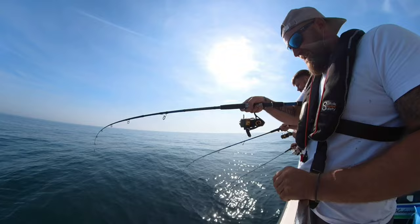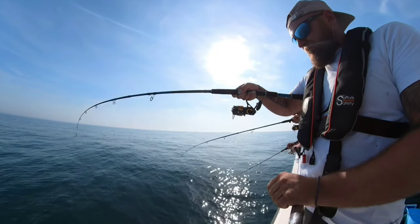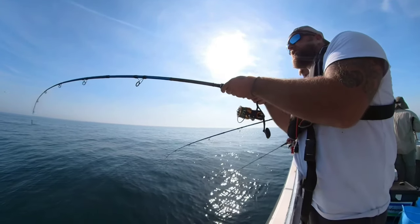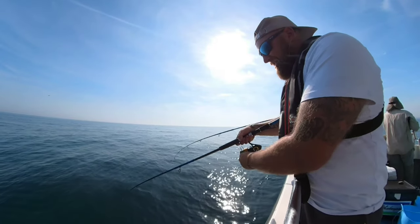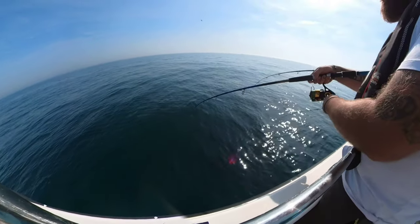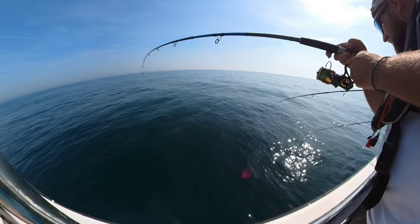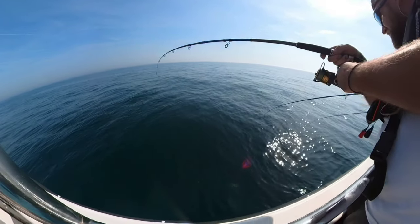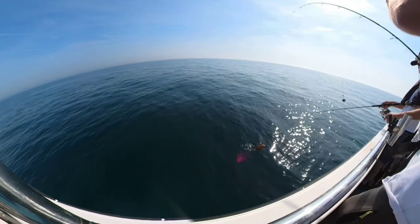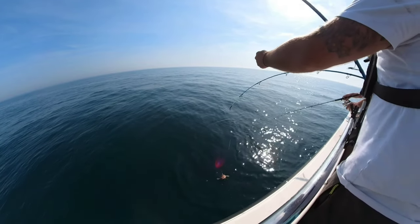Hybrid. Hybrid. Just fat of weight, dead weight. Yeah, funny. He might have jinxed us and said about the dogfish. That one's still going. It's got to be a better fish. Come on, Joe. What is that? No, that's a gurnard. Gav's got a gurnard. I've got a gurnard. Two gurnards. That's a free one.